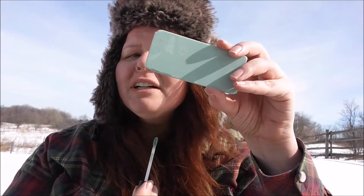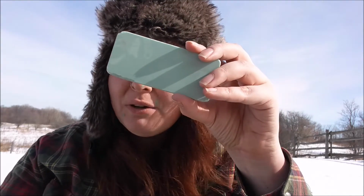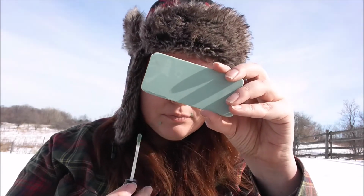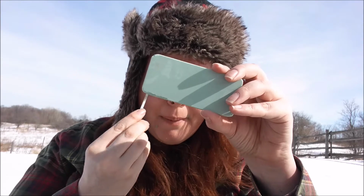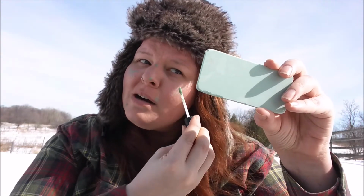I don't know why, but coming out to the farm has made me break out. Get our deer warrior paint on here. Ooh, she's nippy. All right, nippy and sunny, that is a deceiving mixture.